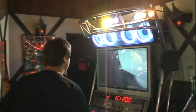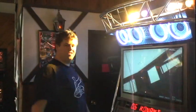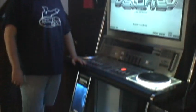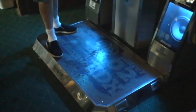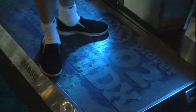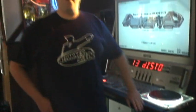Very nice machine, and this even vibrates over here, if you can see that. Alright, now let's see the final row that we have to see.